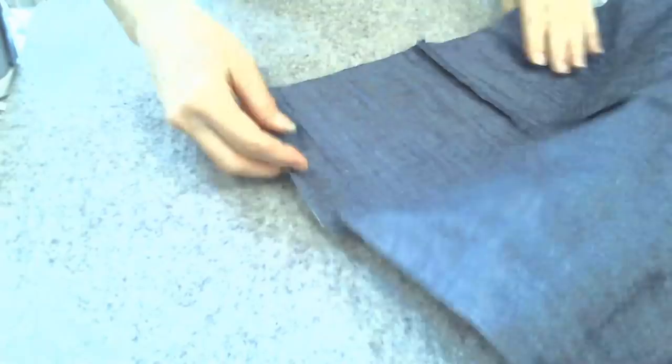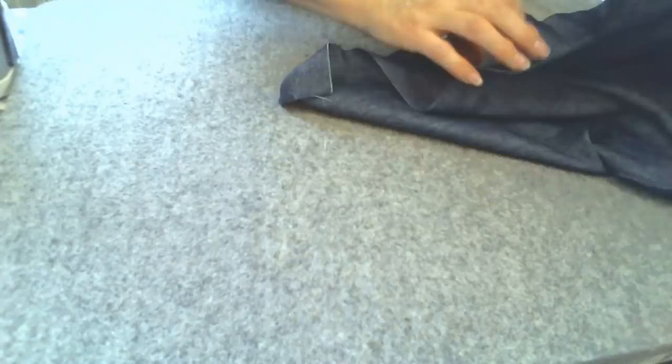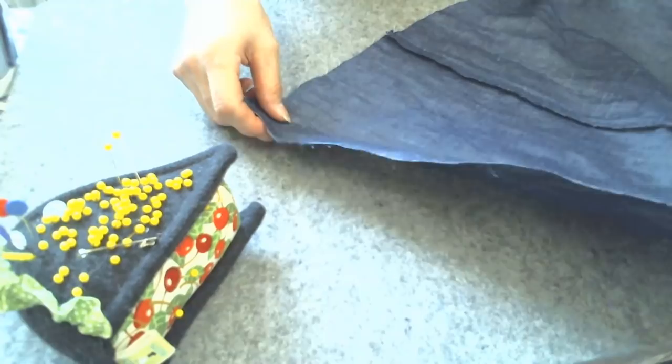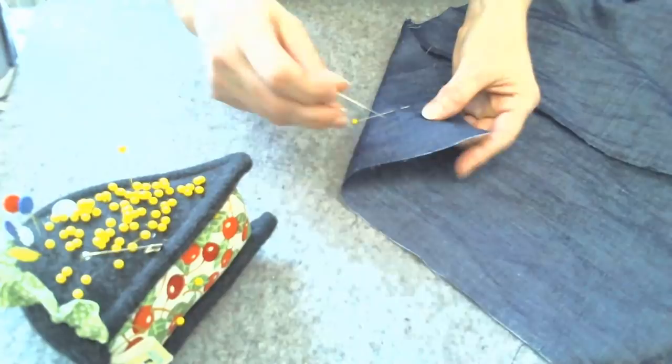Yeah, look at that, that's pretty cool. Where it matches, it's so satisfying. All right, so I think that I'm not gonna do an 1 5/8, but I am going to do about 1 inch. I need some pins. Marking my notches. Actually, I'm just going to iron it. It's better.